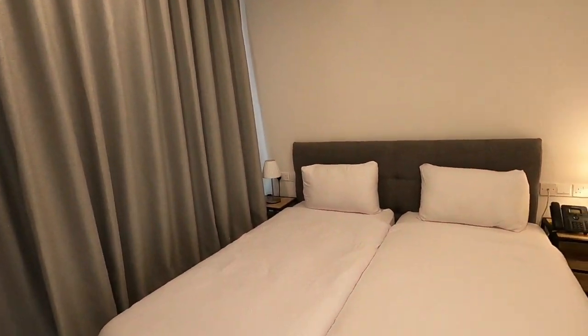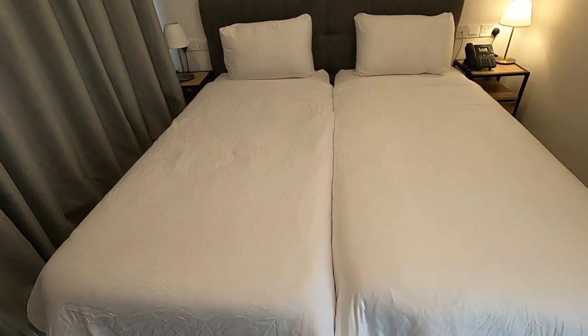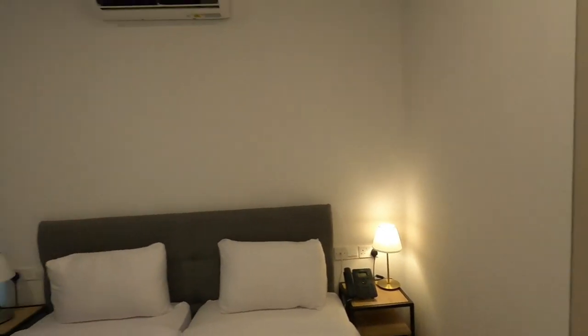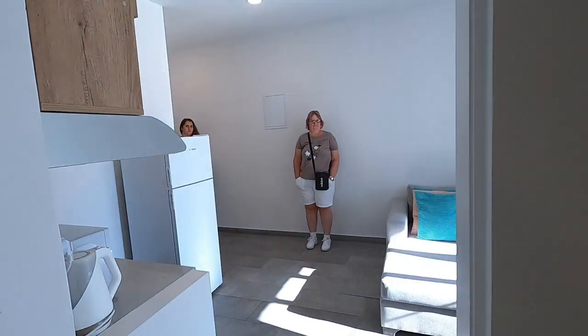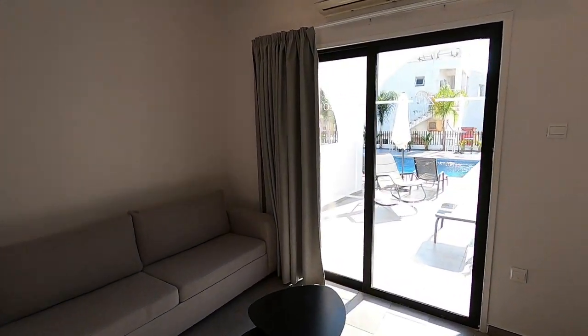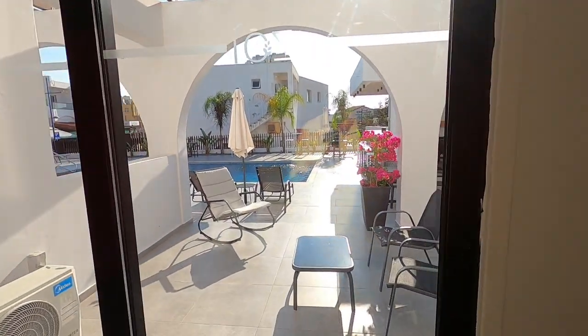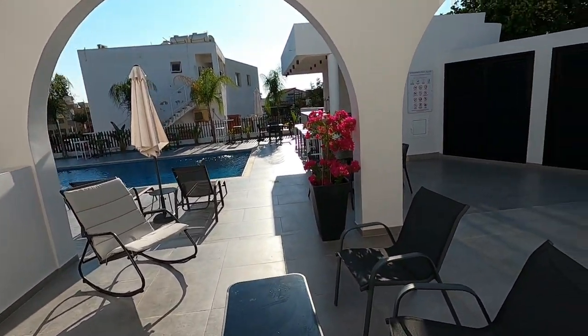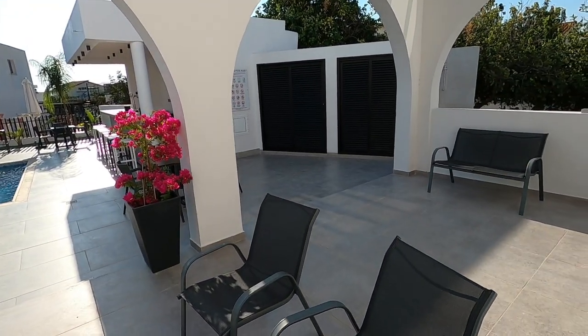And then, oh wow, look at this, isn't it amazing? Massive double bed that you can split, and of course loads of storage. Wow, I love these curtains. What's beyond there? Oh, massive patio door behind there, guys, but I'll show you that as I go round. There we are, there's the patio area, and this is all yours. All this is yours, guys.